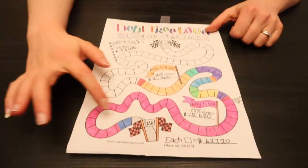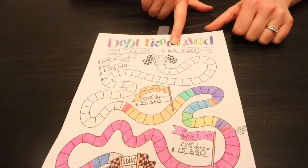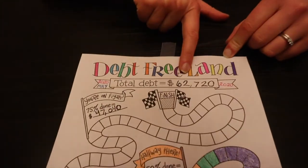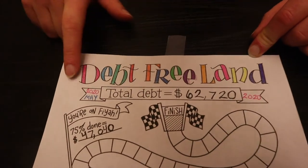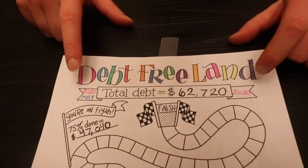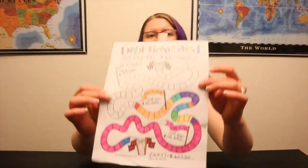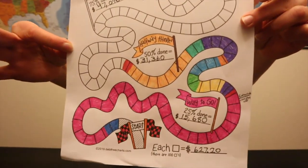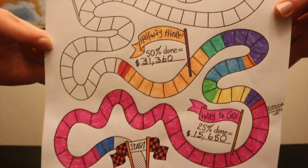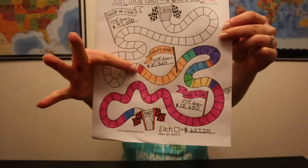Every color on this page is a payment. This was our total debt, $62,720 in May of 2020. And Matt and I wanted to get at least half of it done by May of this year. As you can see, we have paid off over half. And today is May 17th, 2021. We're right there, y'all.